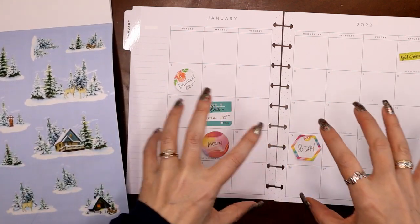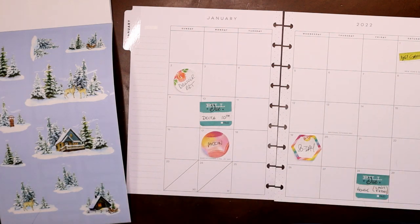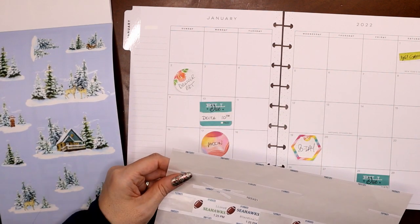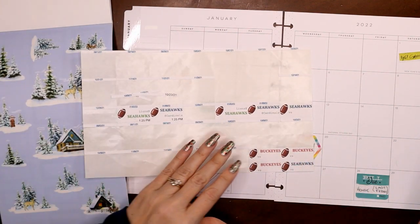So I am going to try, like usual, to keep most of the functional space empty so that I can add things as they come up. I'm not one who likes to splash giant stuff all across. So let's go ahead and put the football stickers on first though.